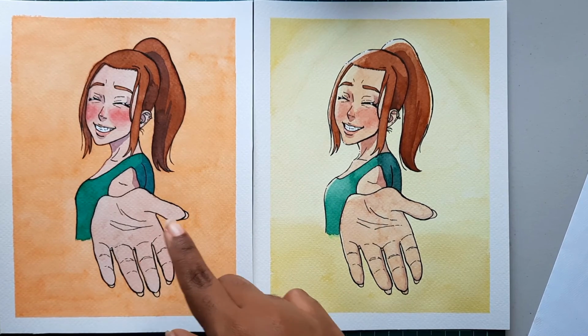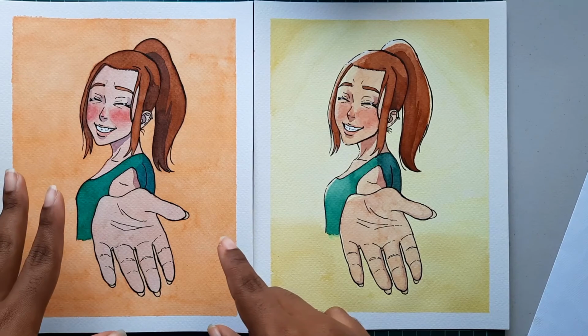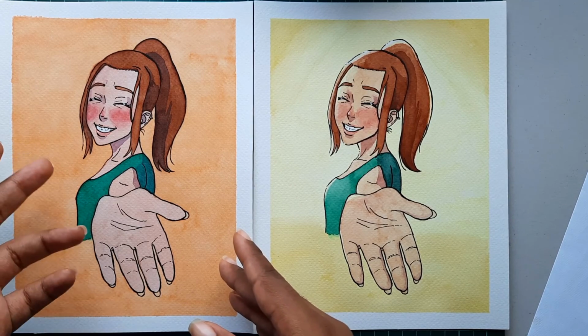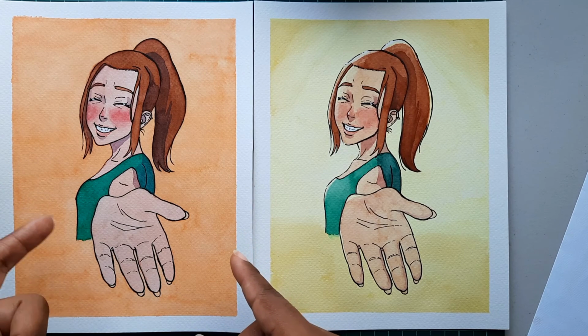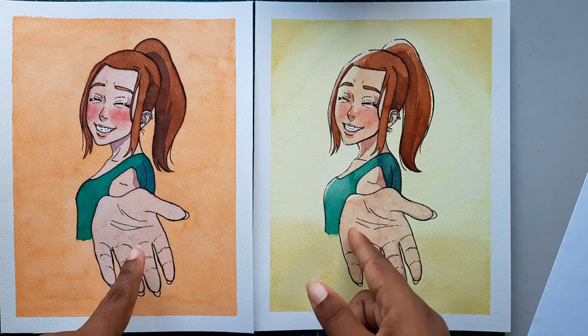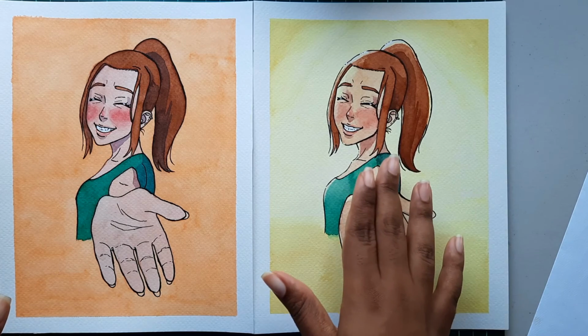I've left some links below to the articles that I got some of this information from, and I'm going to continue researching and learning more about the use of lighting and color, because it's honestly fascinated me how you could change up a piece by changing up what you do with your lighting and the colors you choose and how you lay them down.